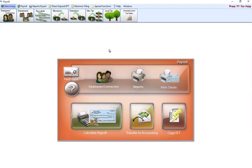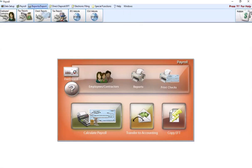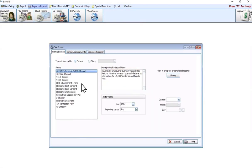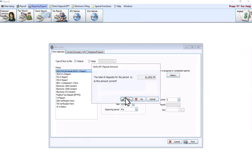So let's go through a process real quick. When I'm talking about the processing of the form, I mean that if I go through the report of running my tax forms, and I bring up my tax forms list here, it takes a second. Sorry, folks, it's generating the tax forms list. So right here, my quarterly 941 form, let's choose it for quarter 2. Let's click print. It says, here's my tax deposits.